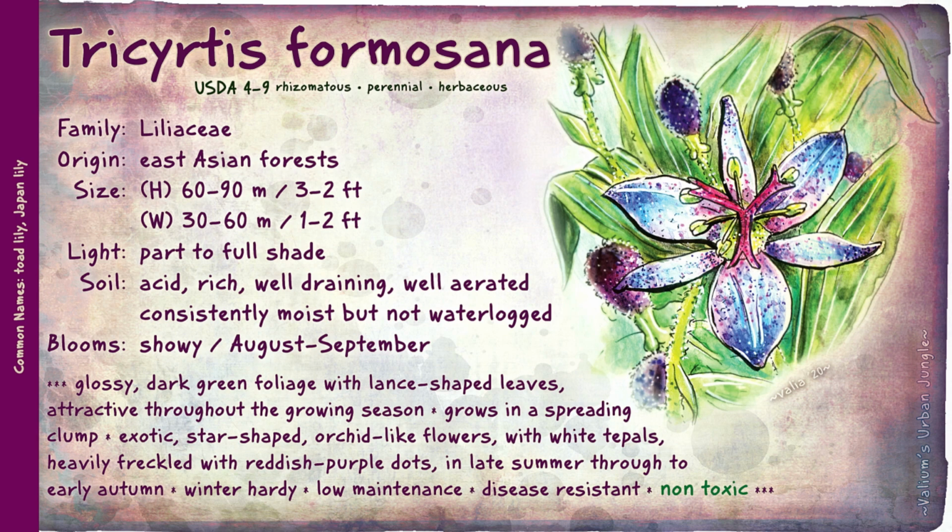And although once established, it can tolerate some drought, it needs to be consistently moist and you should not let the soil dry out completely or you might lose this one. It can grow up to 90 centimeters or 3 feet tall and 60 centimeters or 2 feet wide.